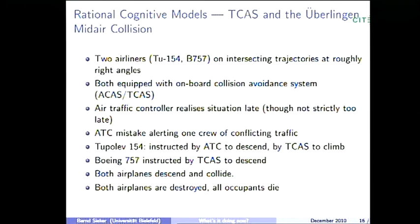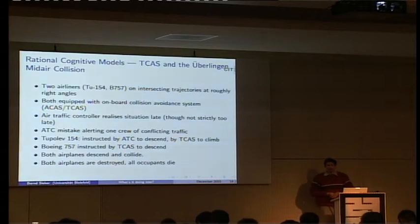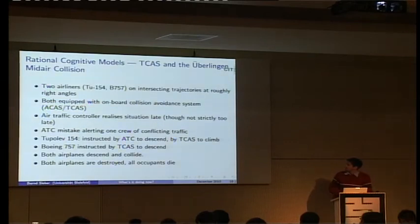So the next one. First, we had one crash, no fatalities. Then we had one crash and several fatalities, but some survivors. Now we have two airplanes crashing in one accident and everyone on board dying. So luckily, if you can say such a thing, the B-757 was a cargo aircraft and only two people were on board. On the other hand, the Tupolev had a lot of families and children on board.